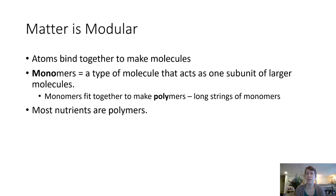Everything around us, including living things and the nutrients we eat, are made of atoms. You might have heard of the 4 most common types of atoms in living things. They are carbon, hydrogen, oxygen, and nitrogen. Most of the things you see around you are not made of a single element. They include multiple atoms bonded together in combinations called molecules.